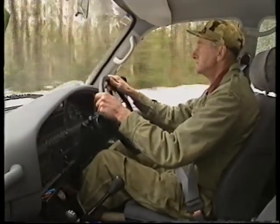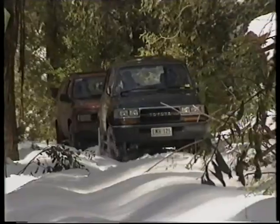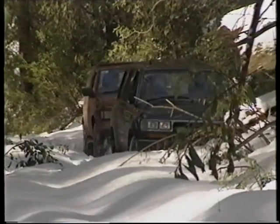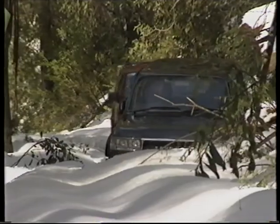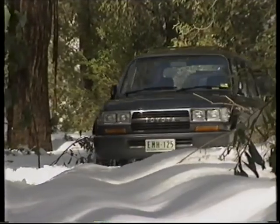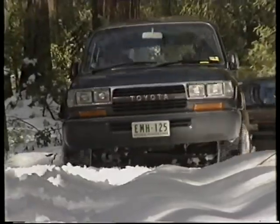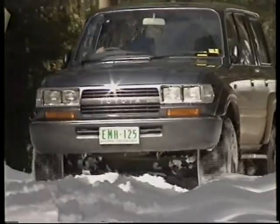Avoid unnecessary gear changes, sudden changes in direction, hurried braking, or quick acceleration. Smoothness is the key. If you need to stop, let the engine do the braking to minimise potential skidding or loss of control.